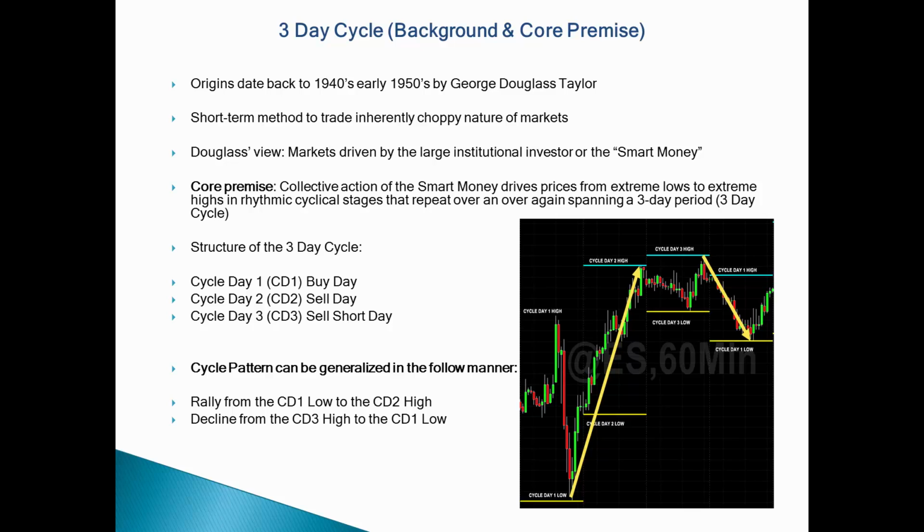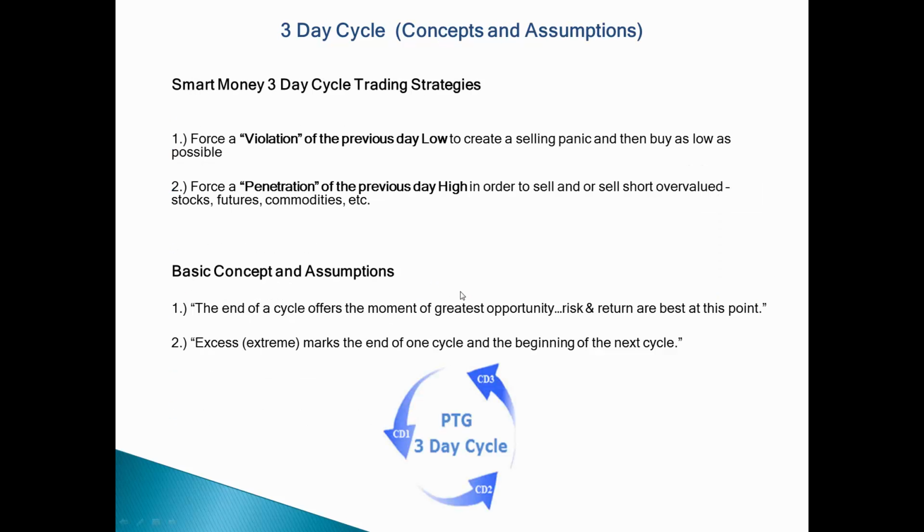But what we need is some sort of a guidepost or a template to use to make some inferences or assumptions about where the markets may go. Are they extended, or what I refer to as has it gone to an extreme? And what happens at those extremes? Is there a reversal or an acceptance? So many of you using the concept of market profile understand the terminology about acceptance or rejection. Again, similar in concept here as well. So that's the core structure and the premise of the 3-day cycle.